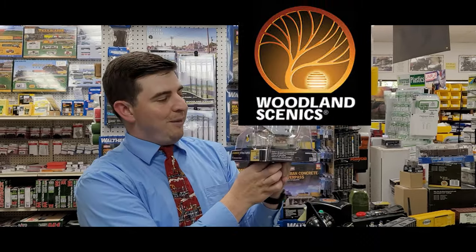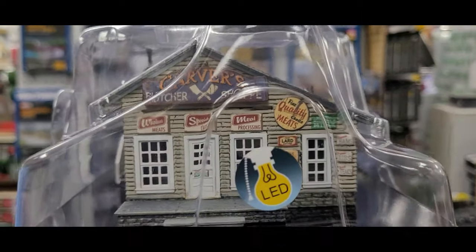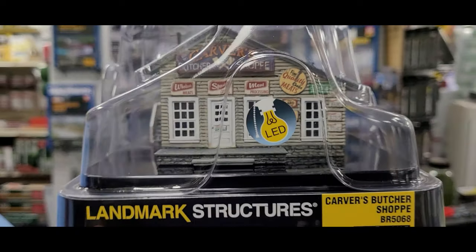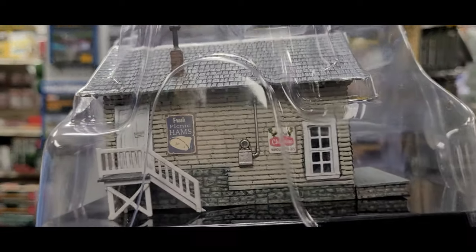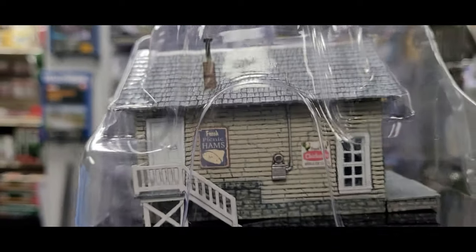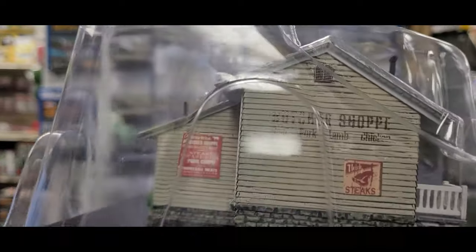We're going to start out with some buildings, and we're going to go back to Woodland Scenics. And we have here Carver's Butcher Shop. If you like the meat, you want to get the butcher shop. Check out this puppy. As you can see here, I have incredibly detailed side paneling, windows, grime, signs, everything that you can imagine that you usually see in a Woodland Scenics building. It's all there for you.